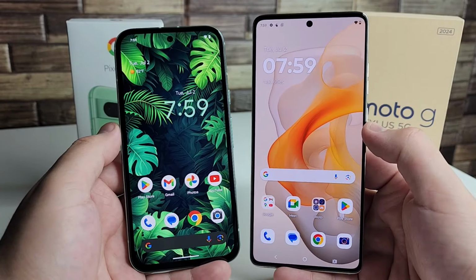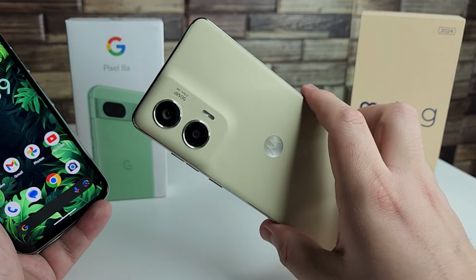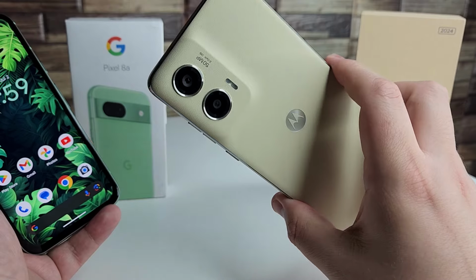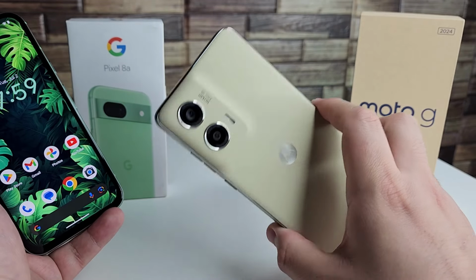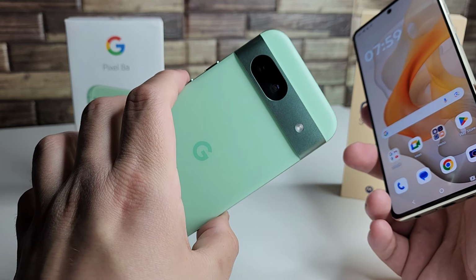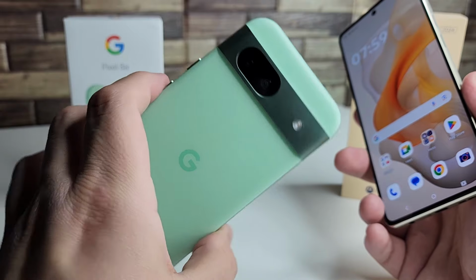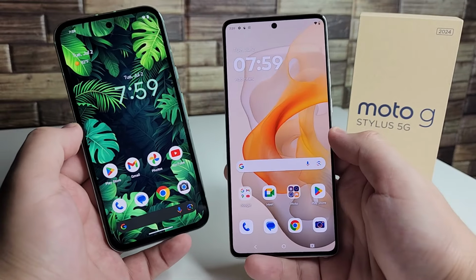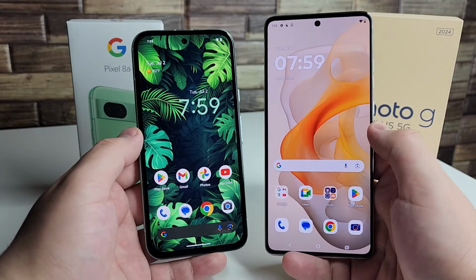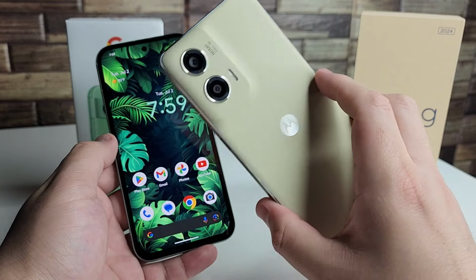Now, as far as our charging rates, this is where the Moto G Stylus actually shines. We have a 30 watt wired charge on this device, and we actually have a 15 watt wireless charge on this device as well, compared to the Pixel 8a's 18 watt wired charge and 7.5 watt wireless charging. So the charging rate is much better on the Moto G Stylus 5G. This was something that really surprised me as well. Shout out to Motorola for having those high charging rates.